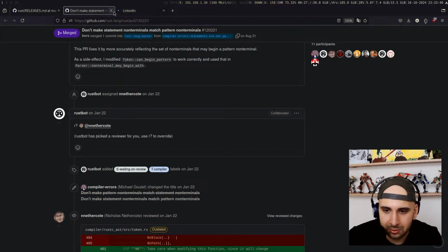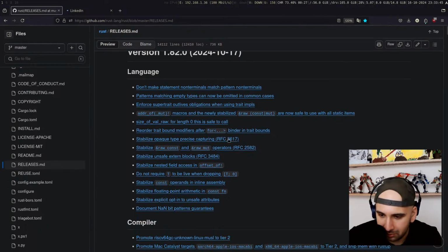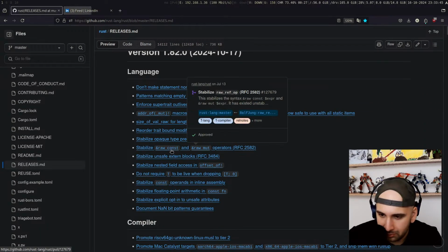The row pointer looks interesting. Yeah, let's check that out, actually. This one, row const.